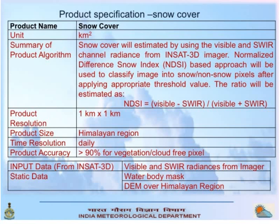Another product is snow cover. The unit is square kilometer. Snow cover will be estimated by using the visible and shortwave infrared channel radiance from INSAT-3D imager. A Normalized Difference Snow Index (NDSI) based approach will be used to classify the image into snow and non-snow pixels. After applying an appropriate threshold value, the ratio will be estimated as NDSI equals visible minus SWIR upon visible plus SWIR. Product resolution is 1 by 1 kilometer, and the product is basically observed over the Himalayan region, and time resolution is daily. Product accuracy is greater than 90% for vegetation and cloud free pixels.